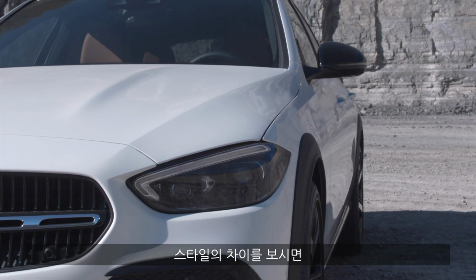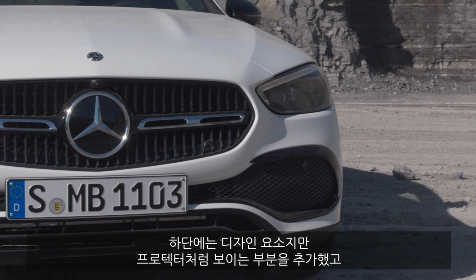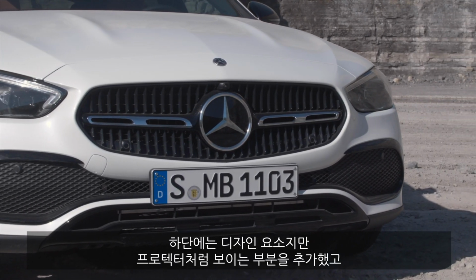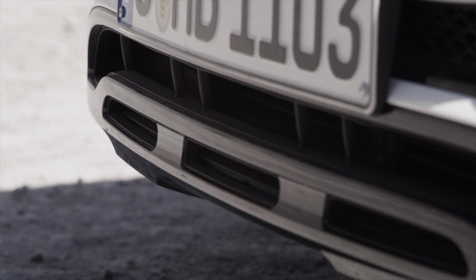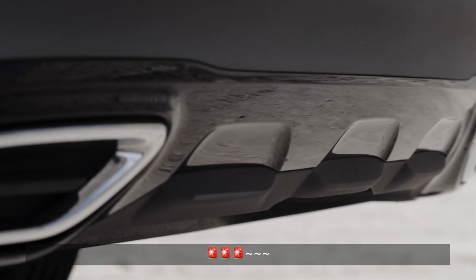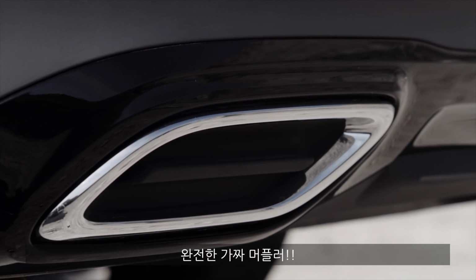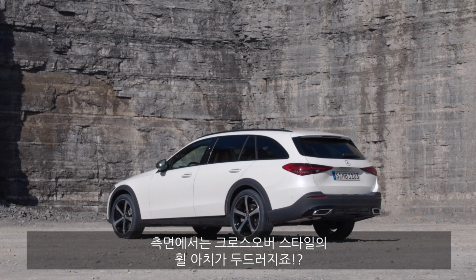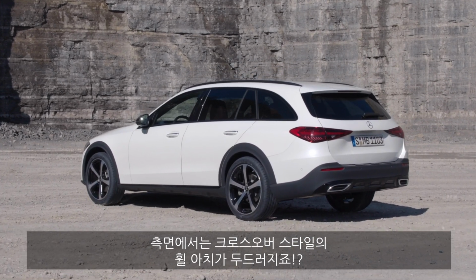As for the styling elements, in the front you have that special or unique front grille. Then you also have this lower cover or this lower protector, but it's not a real protector, it's more the look. And also a special bumper in the rear. Autogefühl fake exhaust police alert. Yes, massive case of fake exhaust. And of course then side profile, very prominent here, the wheel arches in that crossover look.